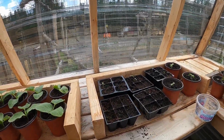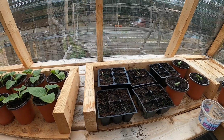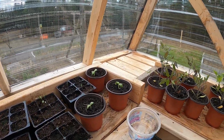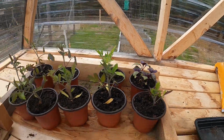I've got a few more tomato starts going over here. So those are full-size tomatoes. I'd expect to see most of those come up in the next couple days. We started those about a week and a half ago. Again, more tomato plants and some basil.